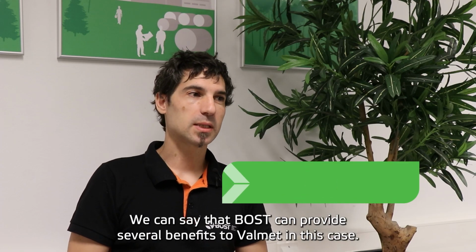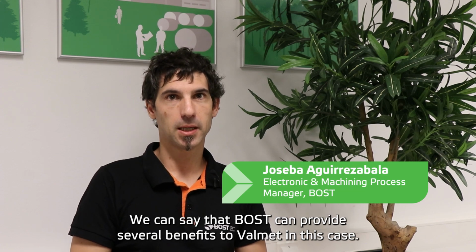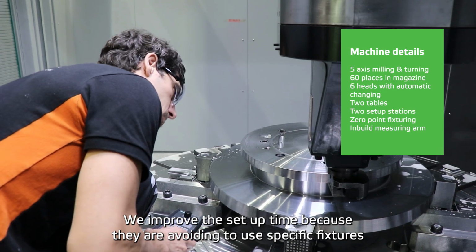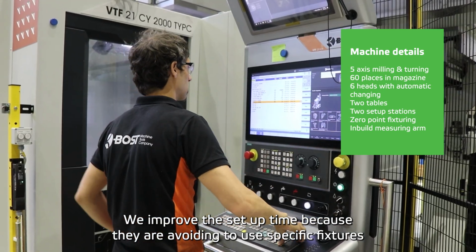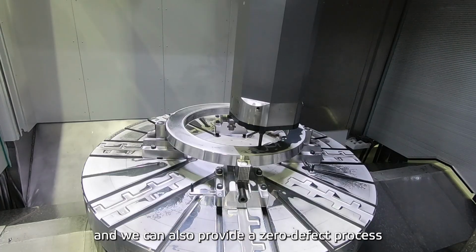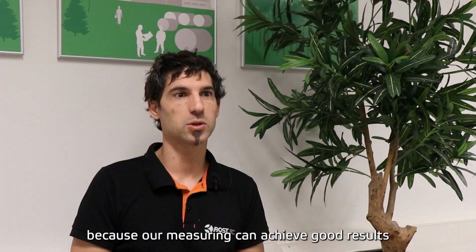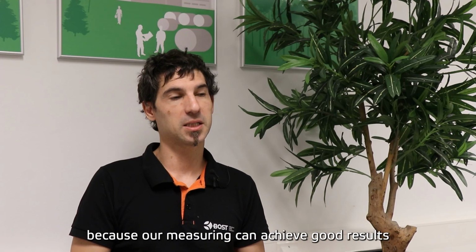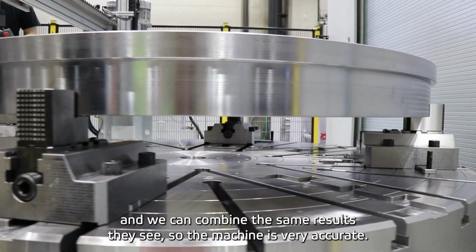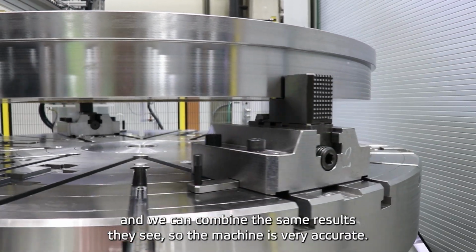So in the end, we can say that Bost can provide Valmet, in this case, several benefits. We improve the setup time, because now they avoid using a specific fixture, and we can also provide them a zero defect process, because our measuring arm can achieve a good result, and we can compare the same result with their CMM machine, so the part can be machined very accurately.